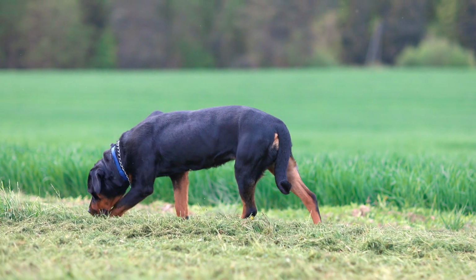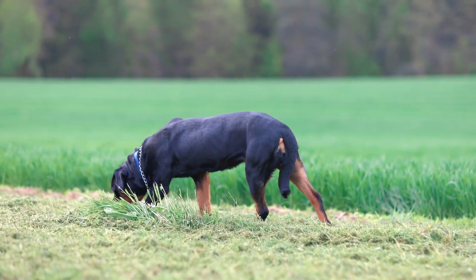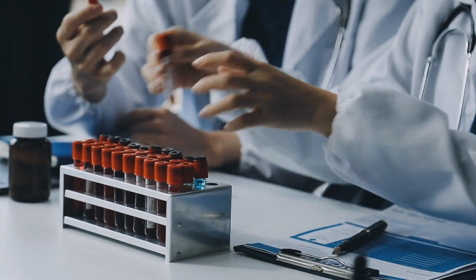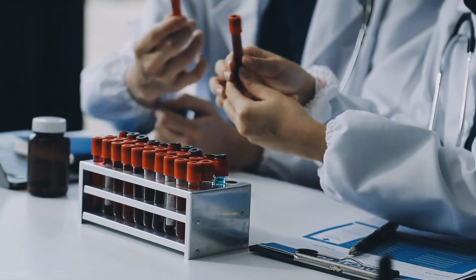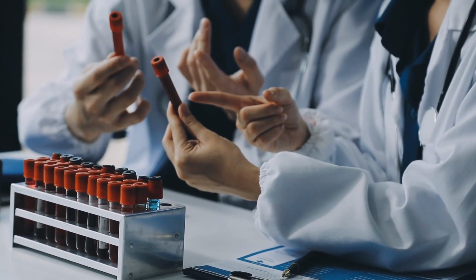Revolution, being topical, can cause skin irritation. In rare cases, tremors have been reported. There is one serious warning for Revolution. If a dog already has heartworms, giving it can cause a rapid die-off of larvae. This reaction can be severe. That is why a negative heartworm test from your vet is absolutely mandatory before starting any heartworm preventative.